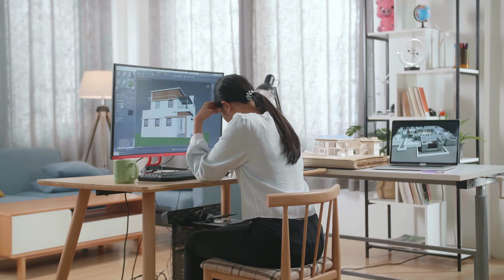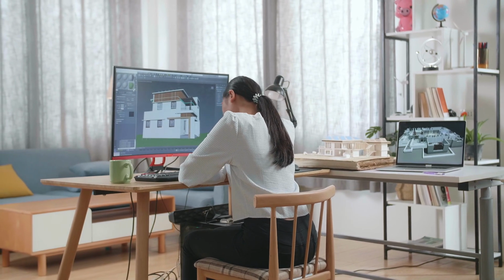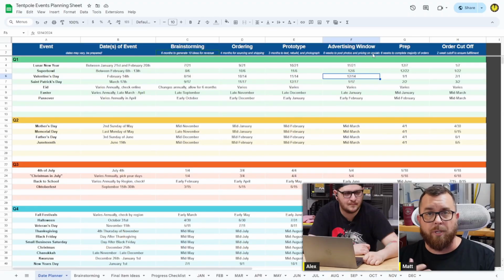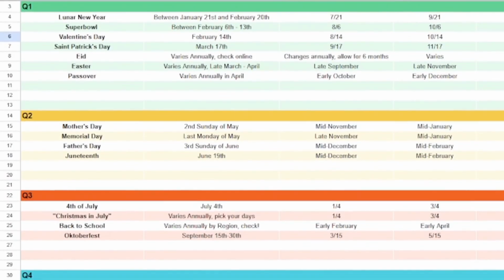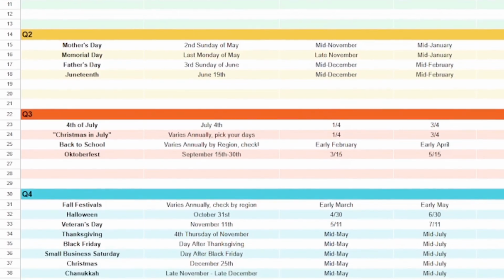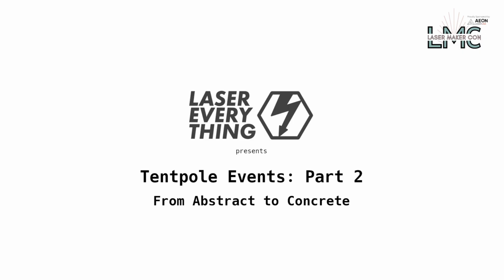Now, I know we covered a lot there, and we were talking about things in a very vague and generic way, but now we're going to go ahead and dive into what you can specifically do in the laser marking industry, and we're going to plan around our tentpole events and try to build a basis for what you can go off of to customize things for your business.